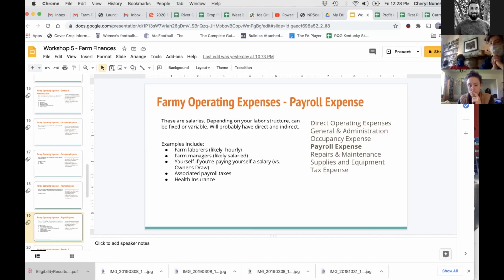And then all the associated payroll taxes. Like I was saying before, for your salary, you generally add 10% for payroll tax. If you were paying health insurance for your employees, it would go under payroll expense too, and other benefits to employees would all go under your payroll expense.